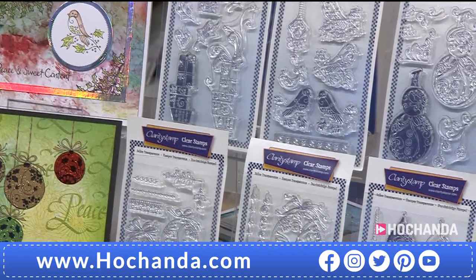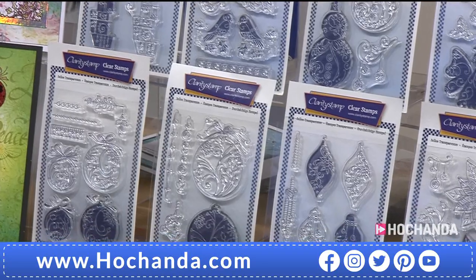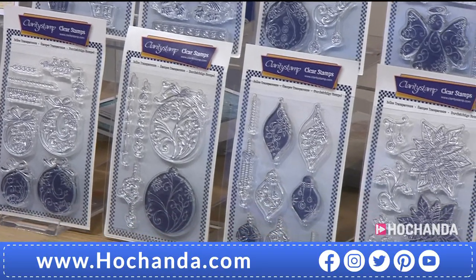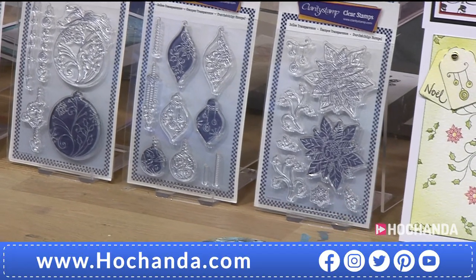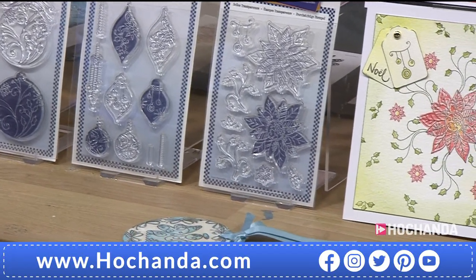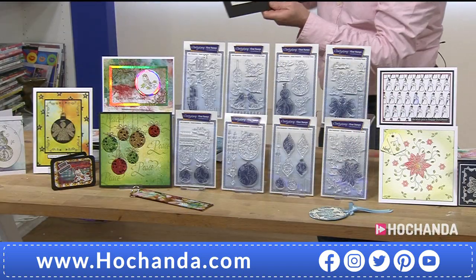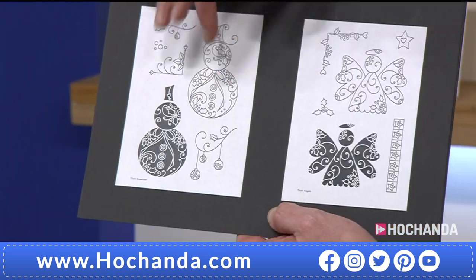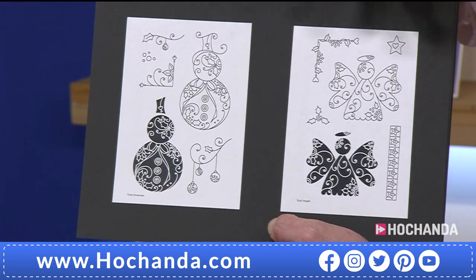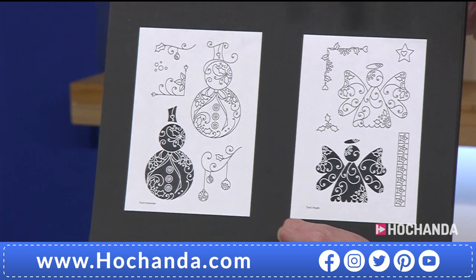We're going to get back to Barbara shortly to see more demonstrations, but this is your time now to put these into your basket. You will be getting 57 stamps. These are the two-way stamps, and you've just seen how Barbara is working with them. You've got the in and the out, and both of them are beautiful. I would say these are the most beautiful. The filigree, the detail on the snowman, the baubles, everything is lovely.